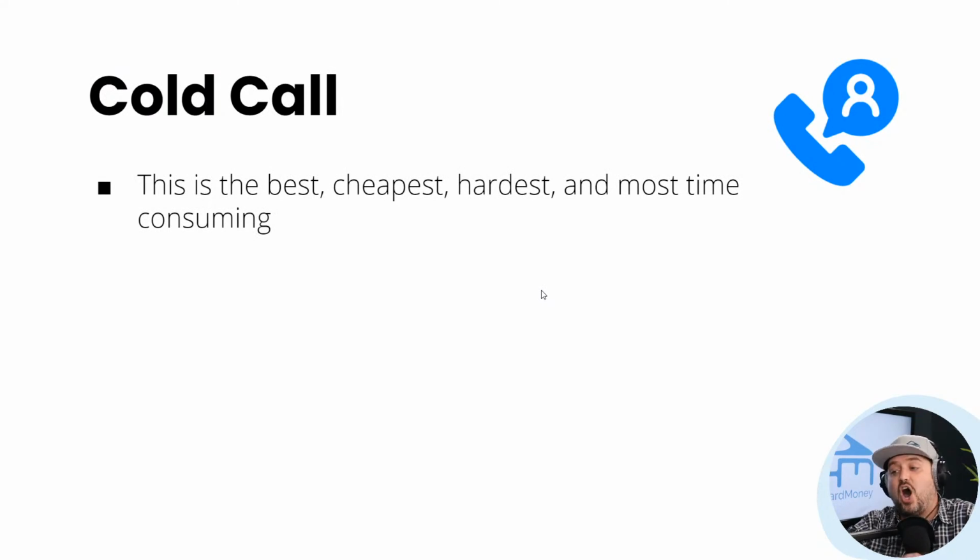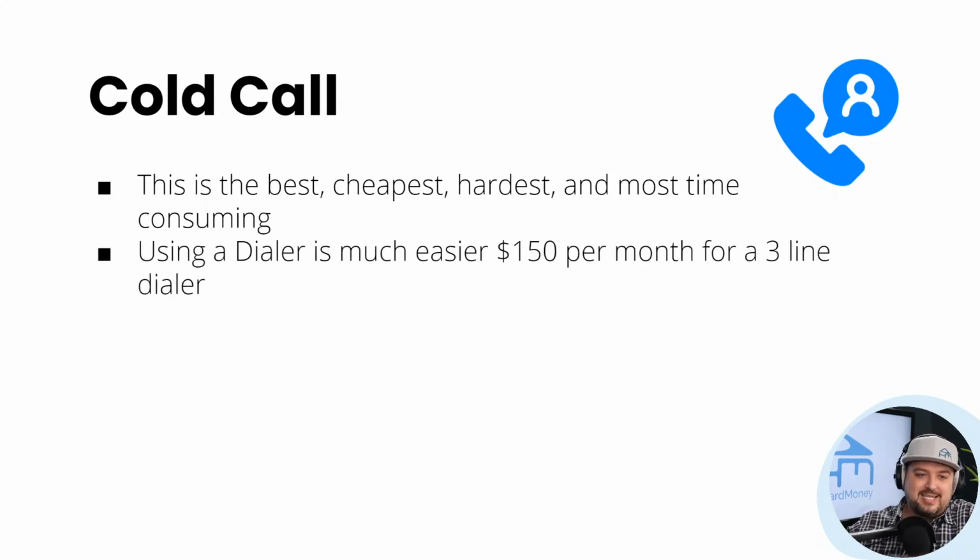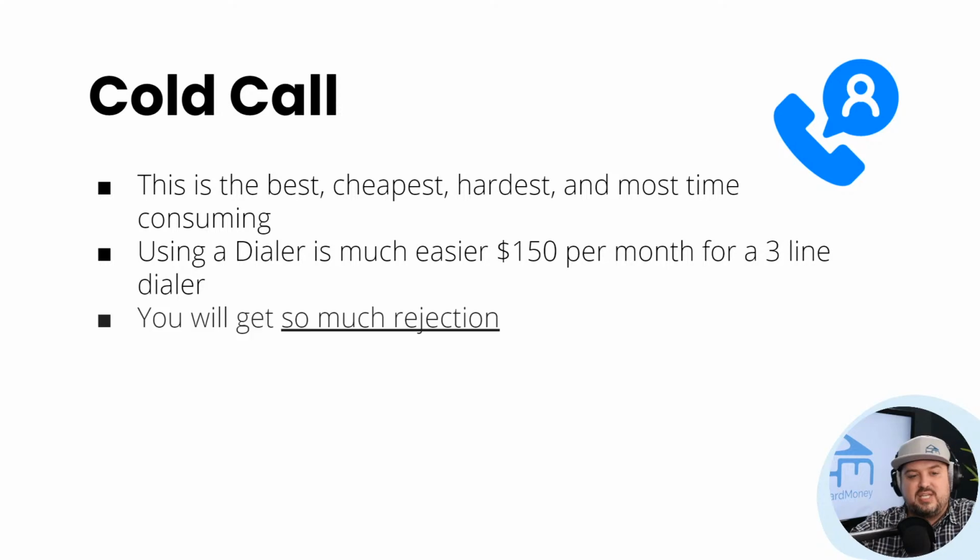This is also the hardest, because you've got to put in a lot of time, and it is also the most time consuming. As I talked about, getting a dialer, for example, Mojo Sales, it's much easier. It's $150 a month. You get a 3-line dialer. It'll call 3 people at the same time. It'll leave voicemails for people. This also helps because you get so much rejection. So this helps with call reluctancy, not wanting to make the calls.